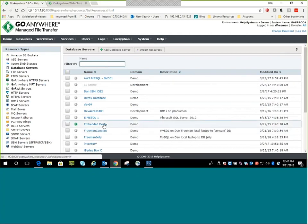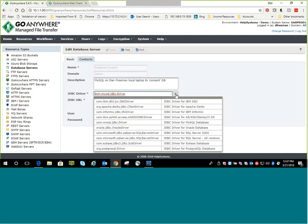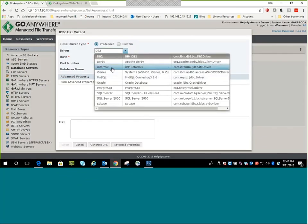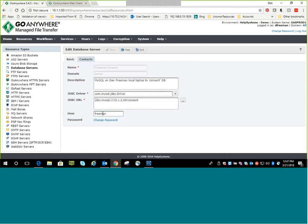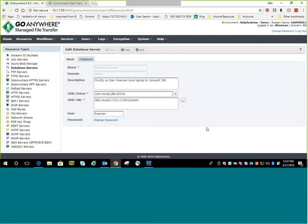The database servers is as simple as this one here. You select the actual JDBC driver, which mine was MySQL. If you don't know the URL, either your DBA can give it to you, or you can come here to the wizard and build it out yourself. It's not too tough here, but you just put in whatever your IP address is, and then database name, and you'd hit generate URL, and it would pop it right in there. I'm going to go ahead and cancel that one, and then a username and password. You can always have a test button within your resources. This gives you that sanity check to make sure that that resource is actually functioning properly.